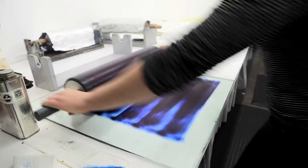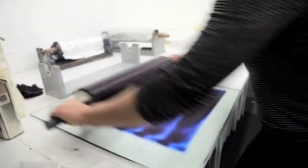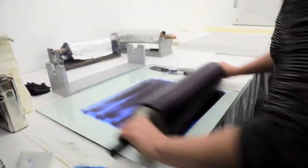So a lot of printmaking, it's done by sight, but it's also done by feel and by listening to the ink. So at this point, I'm smoothing it out, getting it evenly on the roller. I can tell you have to have a good upper body strength to be able to do this.